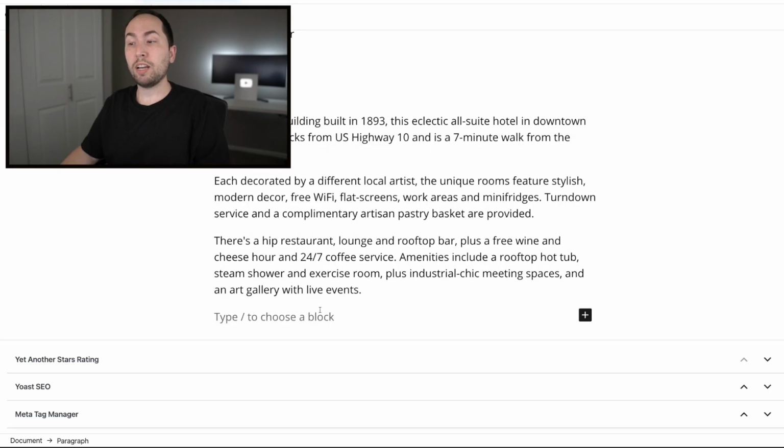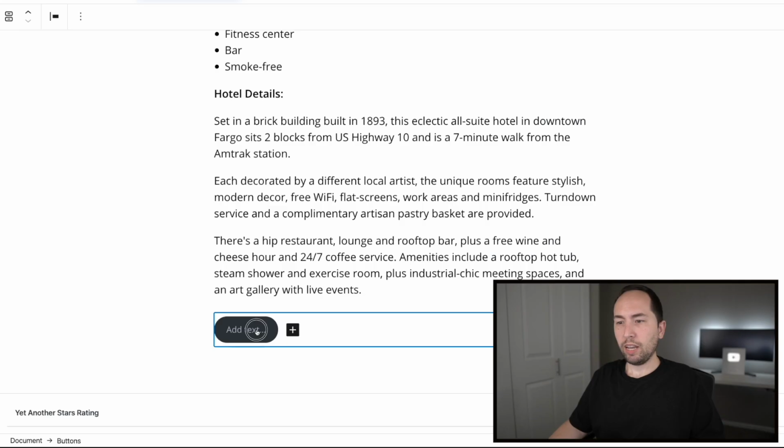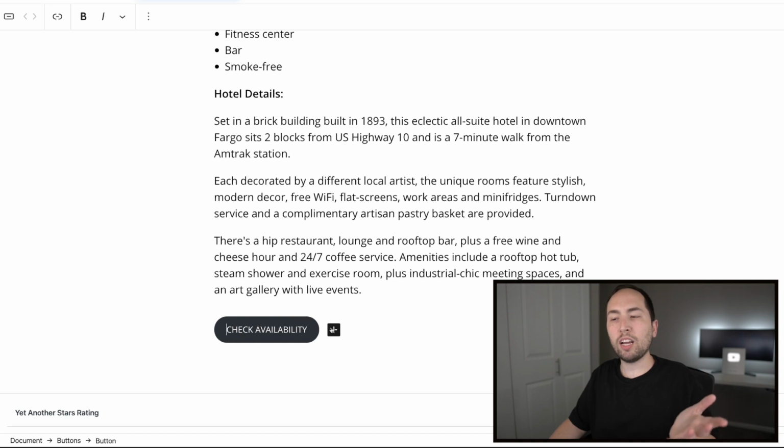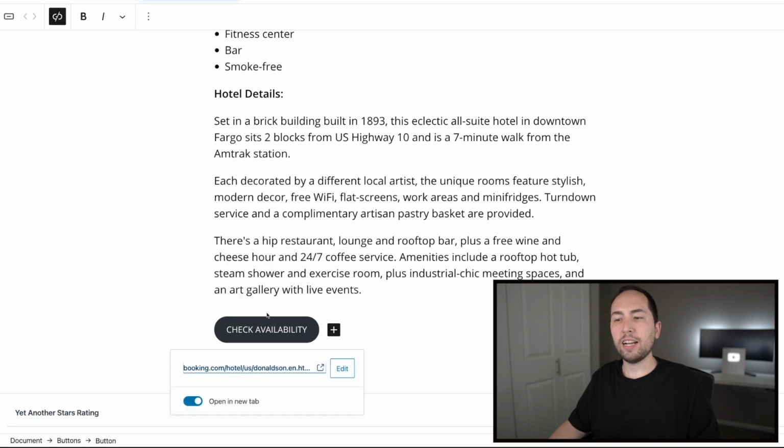Then you wanna go right here and hit this little plus button, and then go to buttons. And then I would say something like book this hotel, or maybe check availability, whichever you want to go with. Then you click on this, and add that link in there, open in a new tab, click. All right, so that's good.